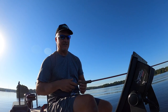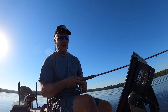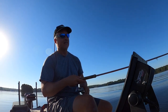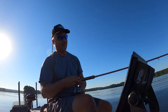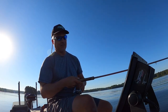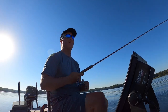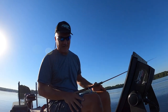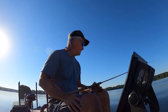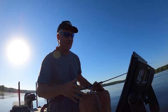But right now it's just being patient. Sometimes when I get right over that pile with the jig, I'll just bump it a little bit, giving it a little bit more action. That definitely gets a fish that wants to pick up on it and follow it for sure. Today, unfortunately, they're doing a lot of following and not biting, which is getting a little frustrating. I'm like anybody else that fishes, man, you get a little tired of it. You're like, come on now, commit.